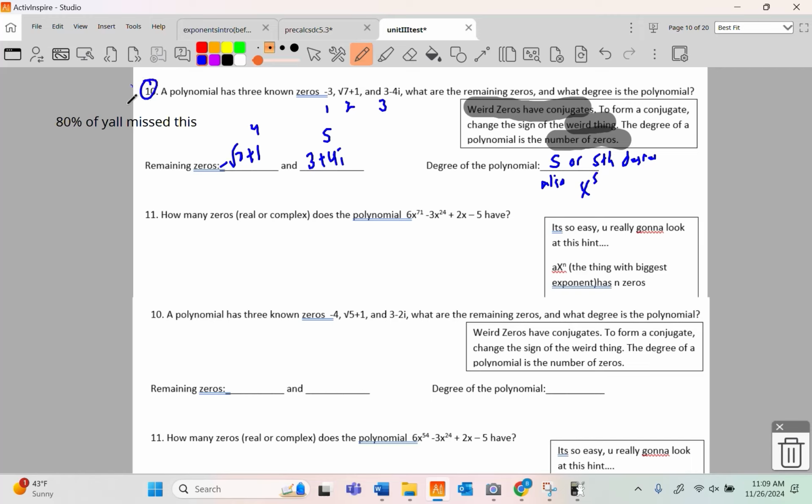Now, there was that one, there was this one. All right, conjugate of a positive √5 is -√5. Conjugate of 3 minus 2i is 3 plus 2i. 1, 2, 3, 4, 5. It's x to the 5th, whatever you want to write. Don't really care, just get it right.